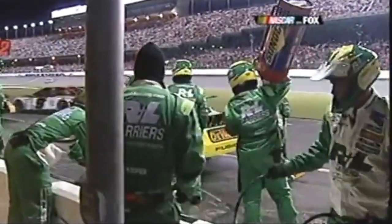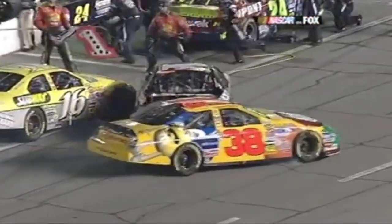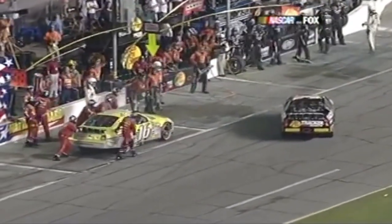He gets into, I think, the 38 car of Elliott Sadler, so it did damage to his car as well as the 38 car. So the 38 car starts out, and he gets caught up in another melee between the 1 and the 16. So a lot of chaos right now on pit road, guys. And Larry McReynolds, you know that's not what you want. There appears to be some damage to Sadler's car.